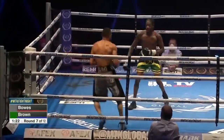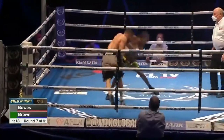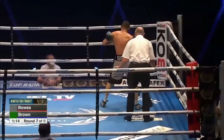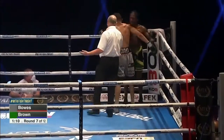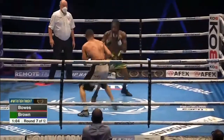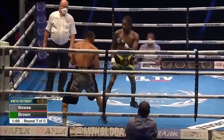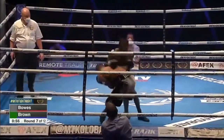Warning then at halfway for holding for Bowes. Good jab there from Brown. Well, he's got spring in his step, copped a left hand. That's been the punch of the fight for Bowes all the way throughout. Break. One step back. Well, I don't know if it's dance hall or reggae, but he's got some moves, Akeem Ennis Brown. Shuffle. Good. Come on, put it on him then.